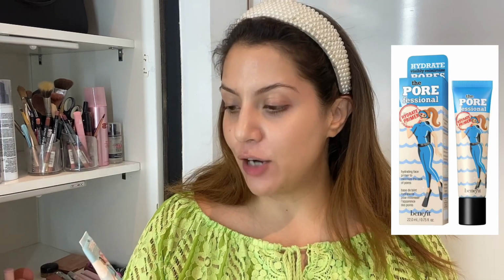The two primers that I really enjoy, number one is this. This is the new Benefit Pore Freshener Hydrating Primer. This is a very hydrating primer, and इसका texture silicone नहीं है. This is like water based. It is very different from the original formula. So this is one, and the second one has been there forever.